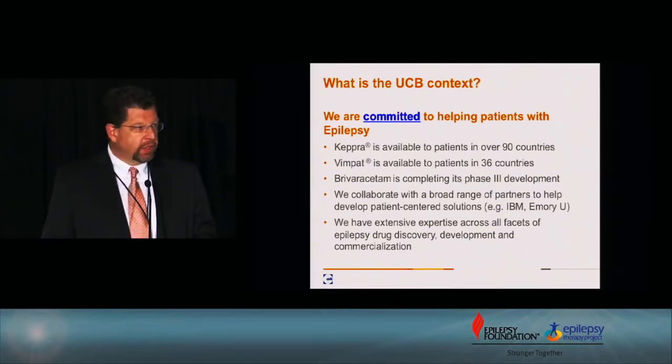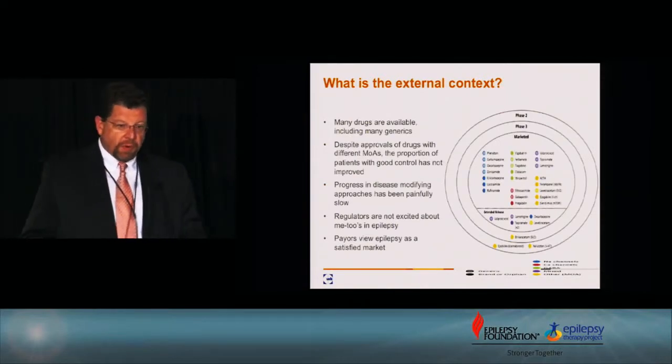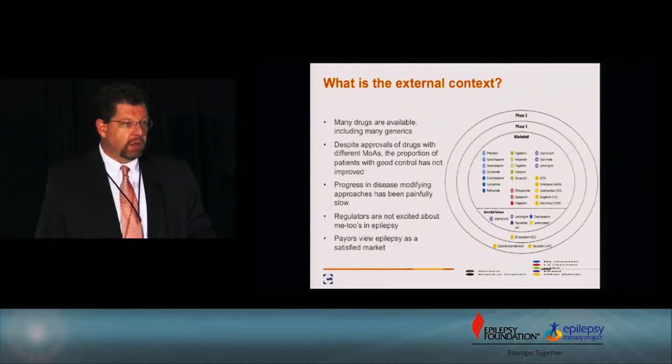We're working with a broad range of companies to work on different aspects of helping patients and persons with families with epilepsy to deal with this disease. And again, we have this broad background in terms of expertise. I think folks have talked about this, so I'm not going to read the slide to you, but the idea here is obviously it's a genericized market with many available drugs and a real problem with the number of drugs that are in early development and in phase 2.